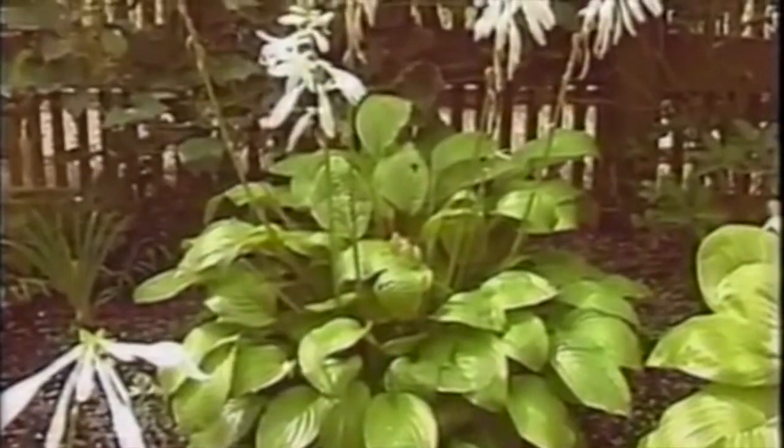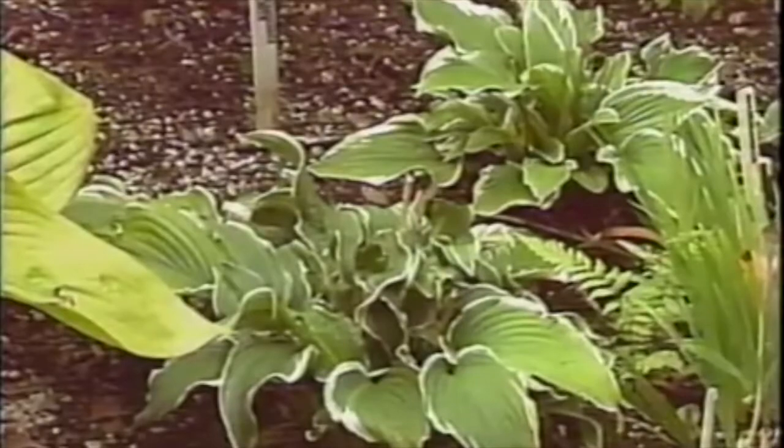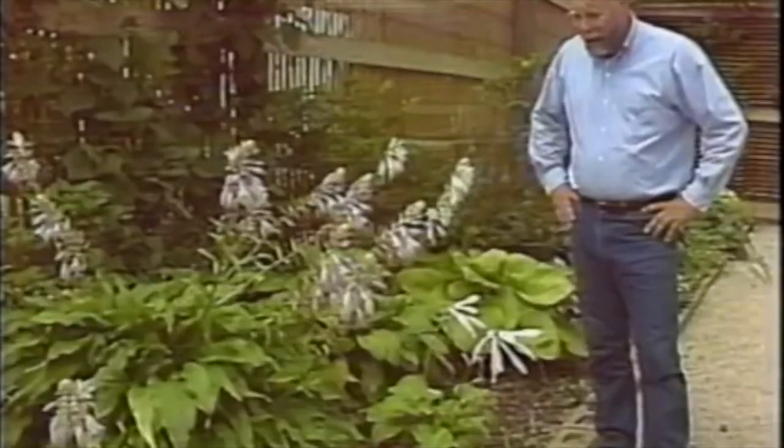Another thing that I think is nice about them for the landscape use is the fact that they are so variable in price. They are within the range of everybody. You can buy hostas for $1, or if you get into the rare collector brand new variety types, you might pay up as much as $200 a plant. But those are, again, for collectors only.